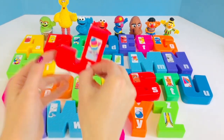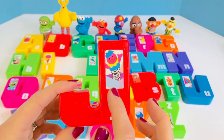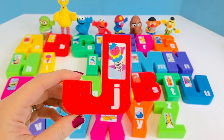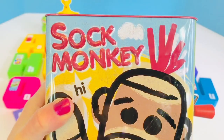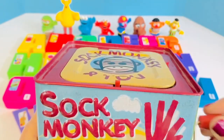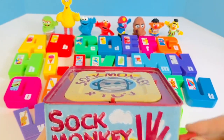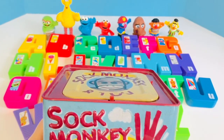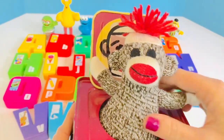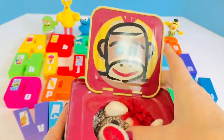J. Oops. Red J for Jack in the Box. Oh, I'm going to go grab my Jack in the Box. Well, it's actually Sock Monkey in a Box. Let's turn the handle. Get ready. Pop! And there's our little Sock Monkey. Put him back and close the door.